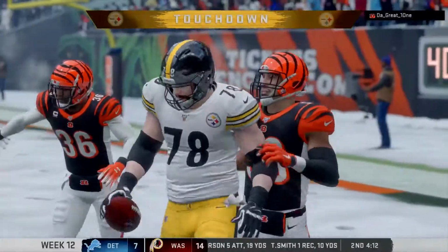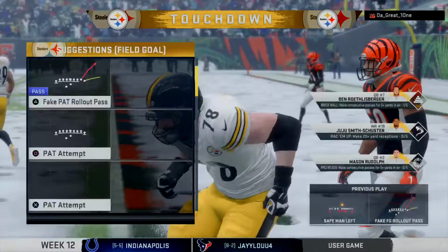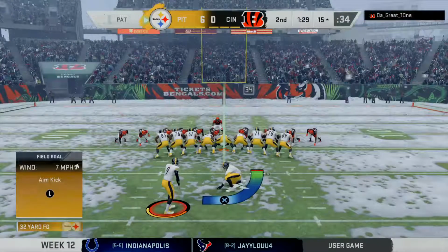Got his man, it's caught for a Steelers touchdown. From 3 yards out, as his guys are first onto the scoreboard here this afternoon.